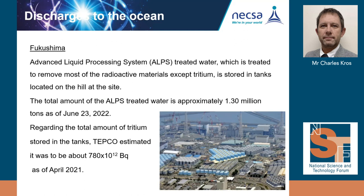And as you can see in this picture, almost the entire facility is now packed with all kinds of storage tanks. They do clean this water, but what they cannot clean out of this water is tritium. Basically, tritium is almost too small to filter out. So they're currently sitting with 1.3 million tons of this treated water, which has tritium in it. You can see the value of the tritium. It's about a trillion becquerels, almost a petabecquerel.